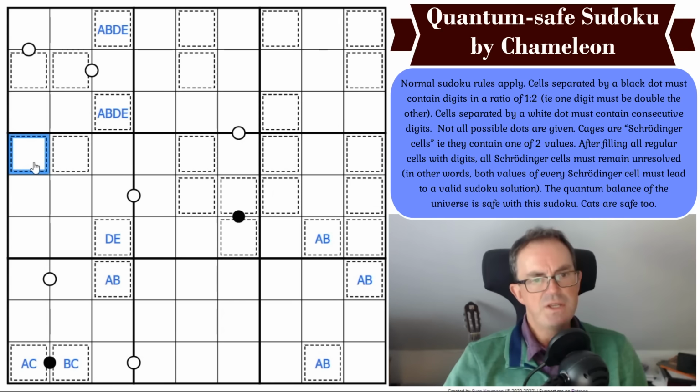So this cell needs to either have an A or a C in it. If it had an A in it, this cell would either be AD or AE, and that cell would be AE then, in order to preserve ambiguity amongst these three digits. Yeah, it's beautiful. It works the same way.